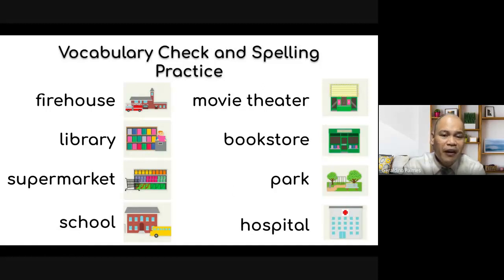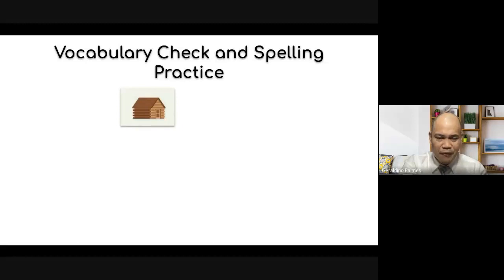And we find the locations. Remember last time, they're the same vocabulary we use for the prepositions. The words are: in front of. Remember that? In front of. Next to. Across from. And then behind. Then around. Before we continue, let's also look at the vocabulary that we have for the places at the camp.